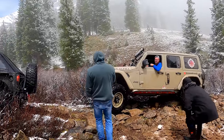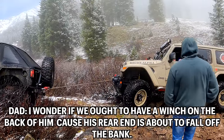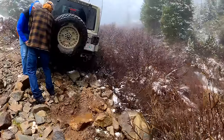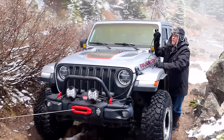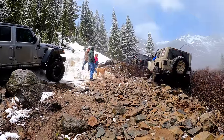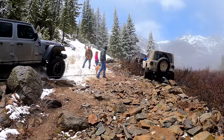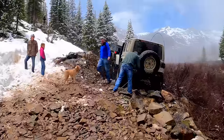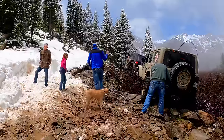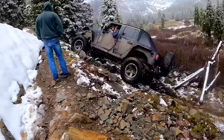I wonder if now you can maybe even back up left. I wonder if we're going to have a winch on the back again because the rear end's about to fall off the back. I'm about to just point right out that way. I'll just put the winch on you to secure your back end. Winch it. You're out. Good. I'll just stay hooked up to it. Drag it on up the hill.